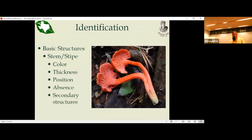Okay, then the stem, or if you really want to be fancy, you call it a stipe. But we'll just call it the stem. We're looking at the stem of the mushroom now. Again, we're looking at what color is it? How thick is it? Where is it positioned in regards to the cap? Because in some cases, it may be in the center of the cap. Other cases, it may be off to the side of the cap.